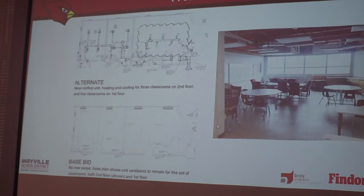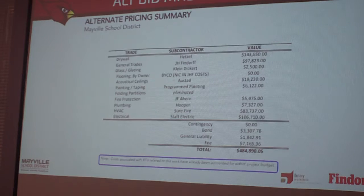So this is HVAC scope. In the base plan, no new scope. Base plan shows unit ventilators to remain for this set of classrooms for both the second floor and the first floor. In the alternate, it has new rooftop unit, heating and cooling for the 3 classrooms on the second floor and 5 classrooms on the first floor. That's where the significant money is. The significant money, as far as the cost, goes into drywall, it goes into electrical, and it goes into HVAC.